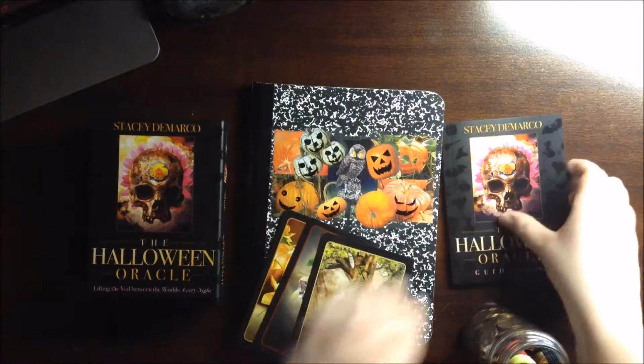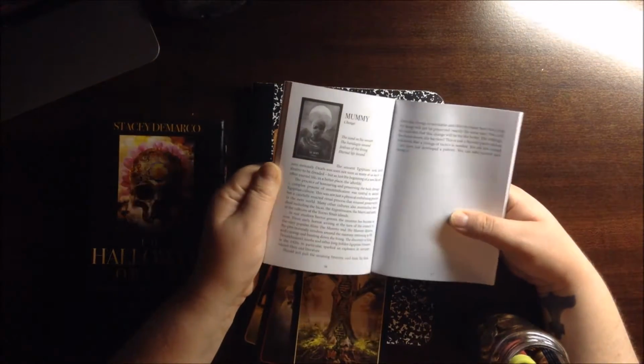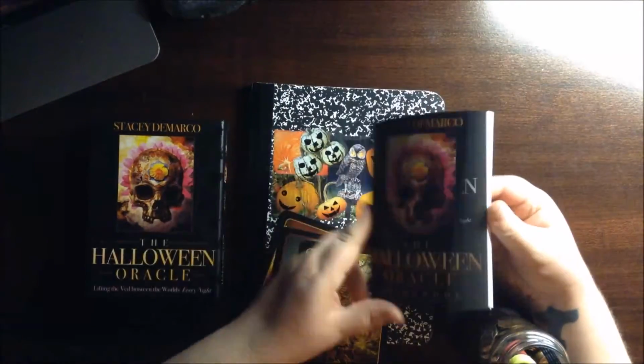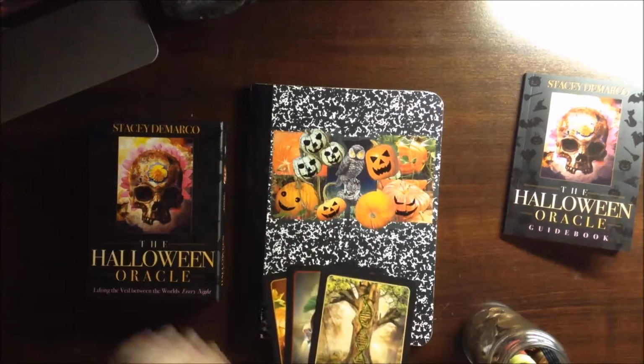The book doesn't have overly long explanations, so you have to put up with me reading, I suppose. I don't know. It's a really nice book. So yeah, let's get into the cards so I can get caught up.